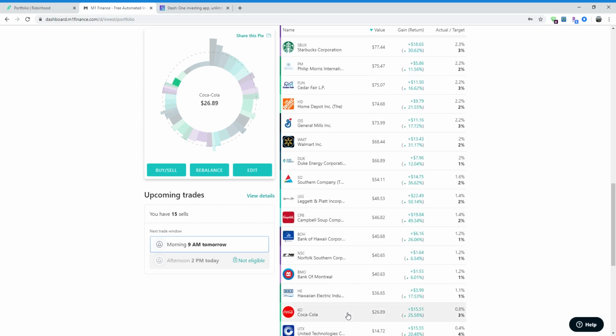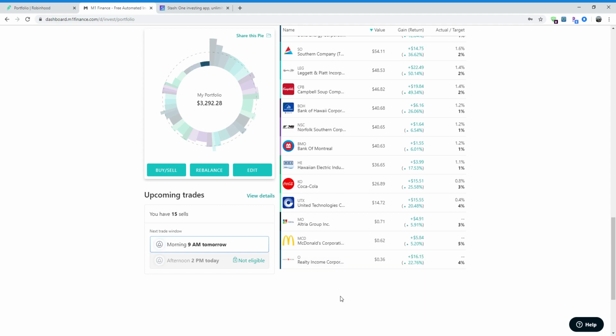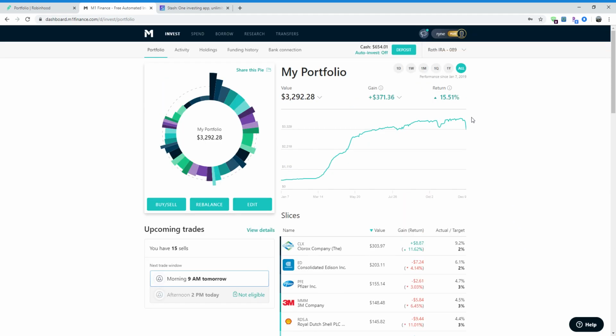And then lastly, some smaller positions. I'm just going to quickly go through. We have Southern Company, which is also an electric company, Leggett and Platt, Campbell's Soup, Bank of Hawaii, Norfolk, Bank of Montreal, Hawaiian Electric, Coca-Cola, UTX, Altria, McDonald's, and Realty Income once again. So that's my retirement portfolio.